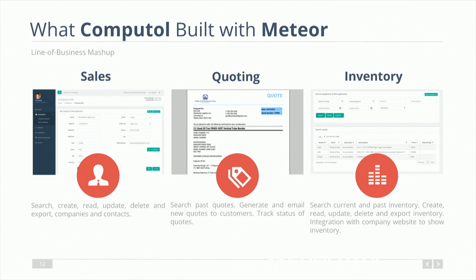They need the ability to track customers' equipment and send quotes of equipment to customers, and Computol was able to deliver on all of their requirements using Meteor. And this is one advantage to custom software: this could easily have been 3 separate apps. You could have one app that's a CRM, you could have one app that's an inventory management, and you might have one app that's a quoting app. And then that brings challenges of integrating the 3. Here with custom software, we can easily build one piece of software that does all of that and integrates really well.